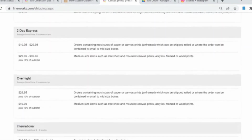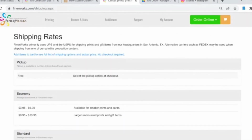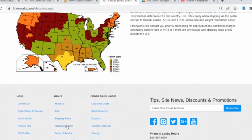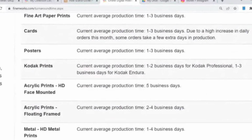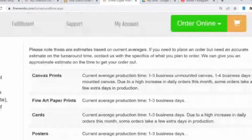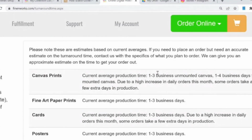Now, what I want to stress to you guys is shipping is not turnaround time. That's not when your delivery is going to be made. Delivery time consists of your turnaround time for the product plus your shipping time. Framing, for instance, will take longer. If you go to turnaround time, this lets you see all of the different products' turnaround times, which is usually 1 to 3 business days. During the holidays, this will take longer. 1 to 3 business days means we are closed Saturdays and Sundays. Nobody is here, we're not able to work on the products, and we're not having any pickups at that time.